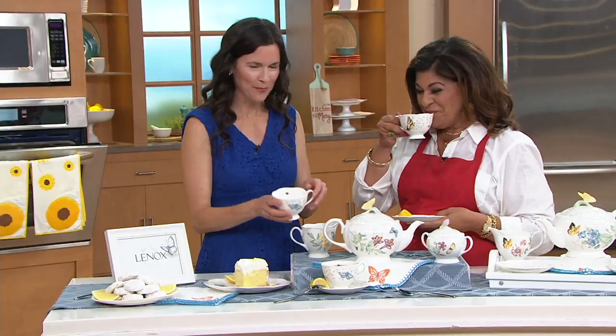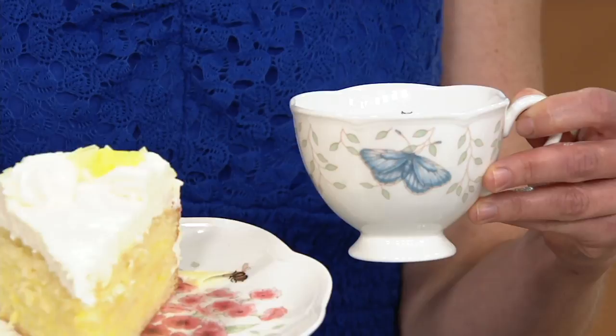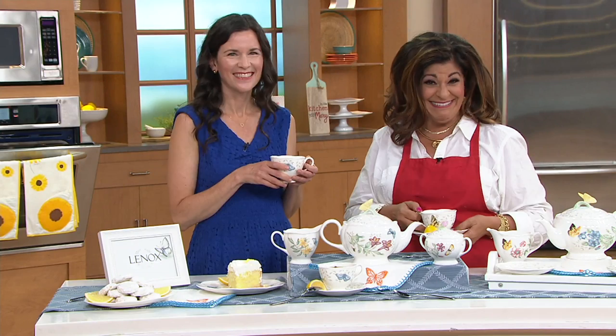And I do like how you have ruffles around the very top, you've got these ruffles going around the edge. Yeah, we've got these scalloped edges, and it matches our butterfly meadow salad plate, dessert plate. So every piece, even the creamer, has those scalloped edges that everybody loves. And the coffee pot, the sugar bowl, everything. You know you want this. Oh no, I do too. And it's so nice, and it's Lenox, and it's porcelain, and it's your tea set.